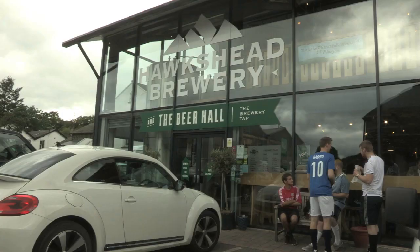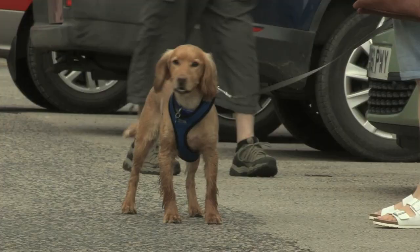We started back in 2002, funnily enough, back in Hawkshead, but very quickly outgrew the barn and the space we were in, so moved to Staveley onto the mill yard. Back then, the yard wasn't as busy, but now it's a real hustle and bustle of little businesses, lots of people, so lots of tourists come here every day.